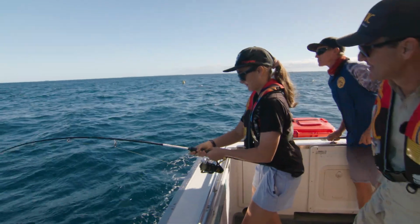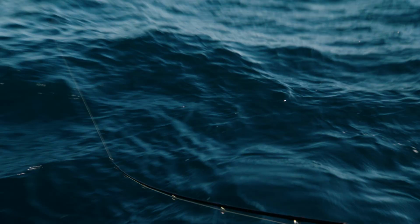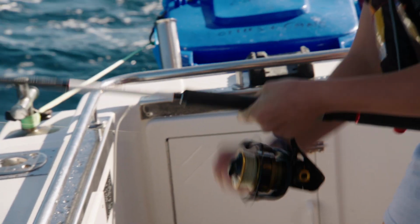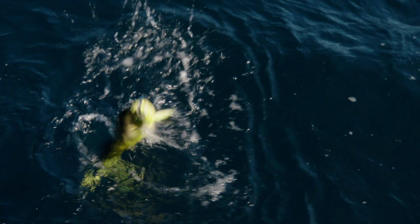How's the fight, mate? Very strong. Oh, look at him go. He's got the technique. We've been practicing this, the lift and the wind. Look at the colours on him. Look at him. Woo!